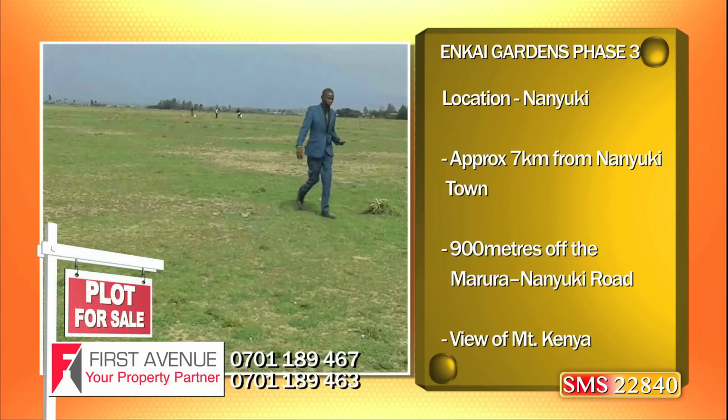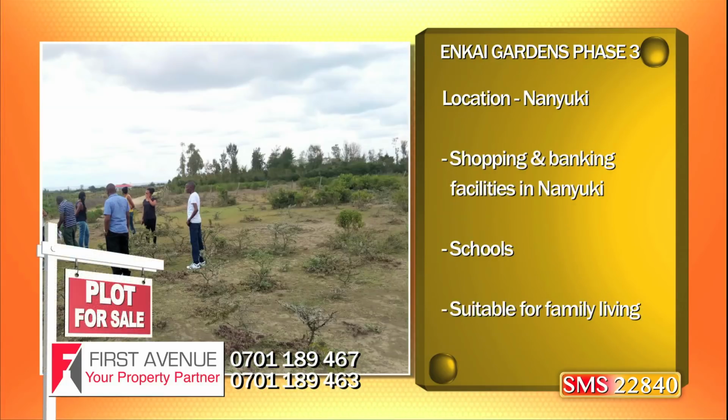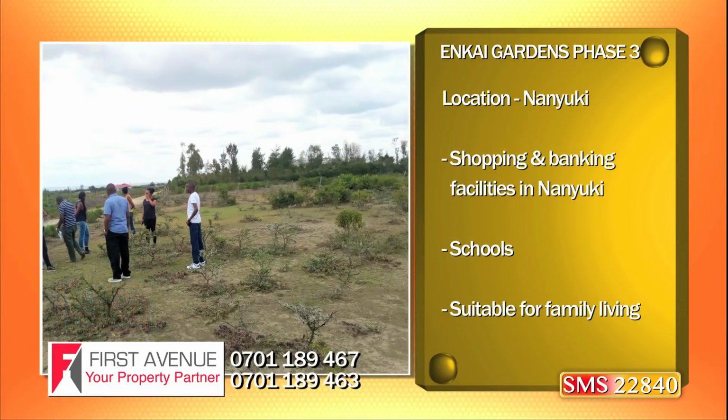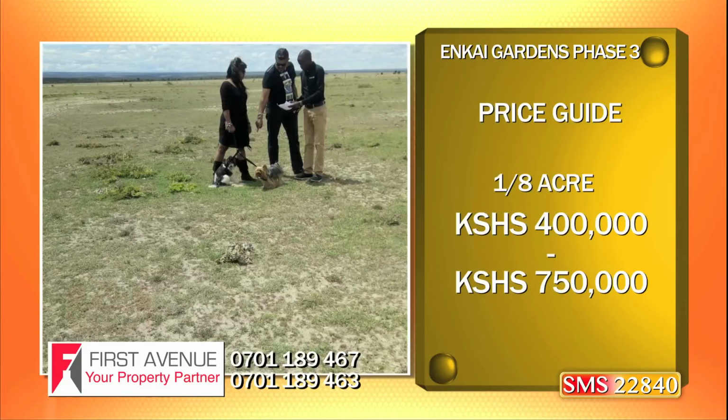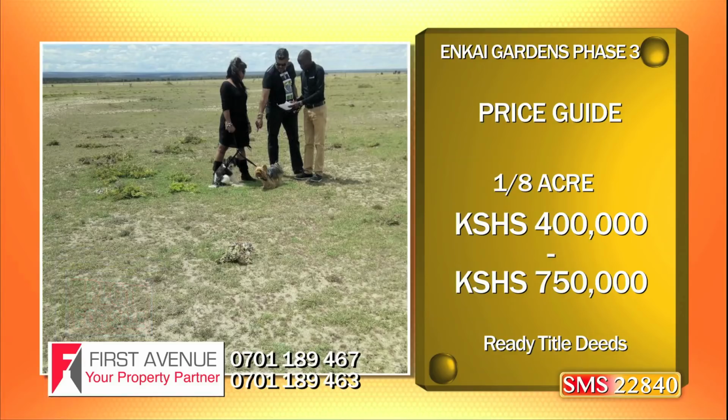Enkai Gardens Phase 3 is located approximately 7 kilometers from Nanyuki town and 900 meters off the Marura-Nanyuki Tarmac Road. The location of the plots offers stunning views of Mount Kenya. Other amenities available include shopping and banking facilities in Nanyuki and Cedar malls. Schools include Braeburn Nanyuki, Brickwood School, and Moi Equator, making it suitable for family living. The price for an eighth of an acre is between 400,000 Kenya shillings and 750,000 Kenya shillings, payable in installments, and each plot comes with a ready title deed.